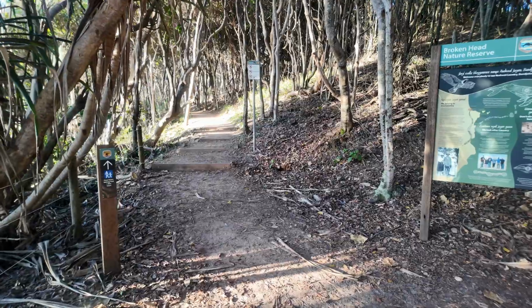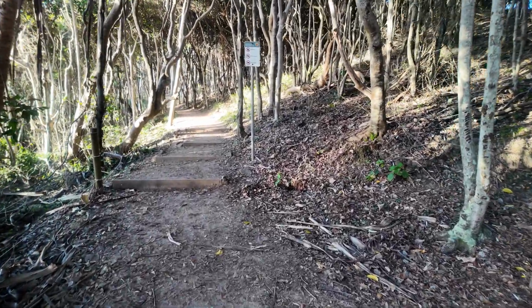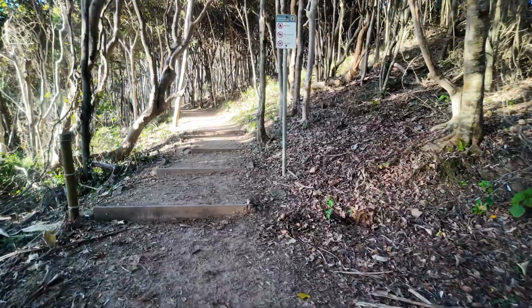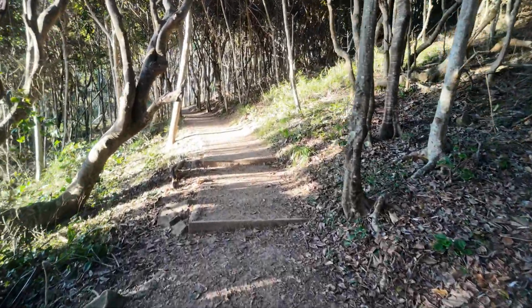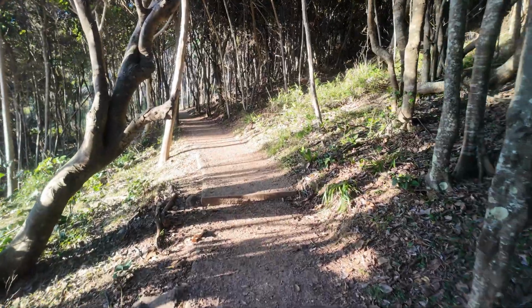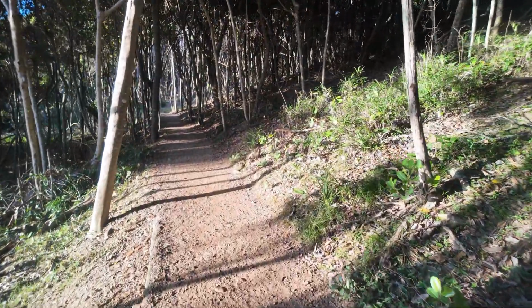So we're about to set off on the walking track going up to the Three Sisters Lookout. This is just the start of it. It's such a beautiful morning here. Sun's out, people are out surfing. People are up really early this morning, getting ready to go surfing.